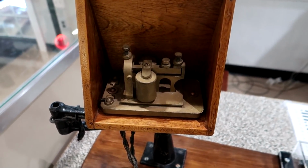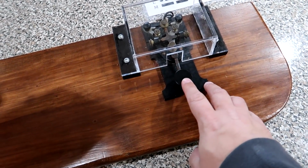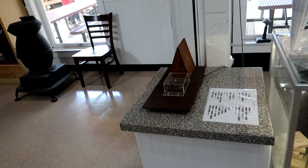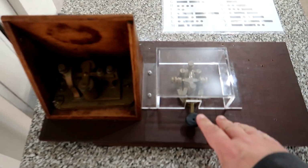So we have radio silence. So you can tap the telegraph here. It actually sends a telegraph across the room to this other telegraph station. You can talk to other museum guests who happen to be on a different part of the room.